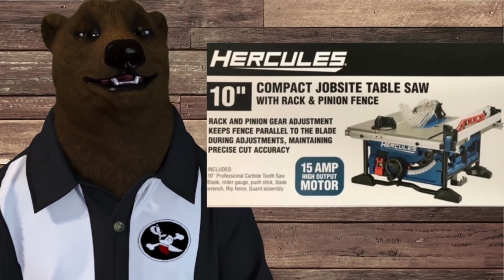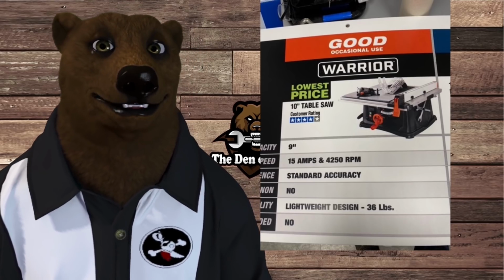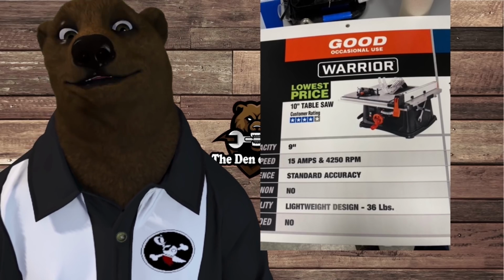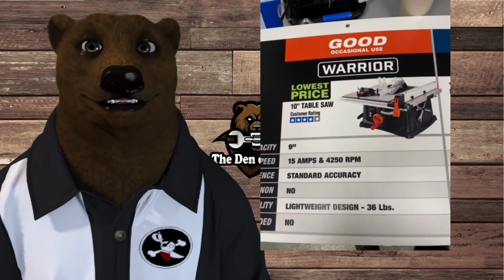One, two, three, count them, three. The second one is in the good category. So we're going straight from the top down the lower tier, and we've got the Warrior, the new table saw there coming out. This is the replacement for the old, as I like to call it, the Finger Slicer 3000.